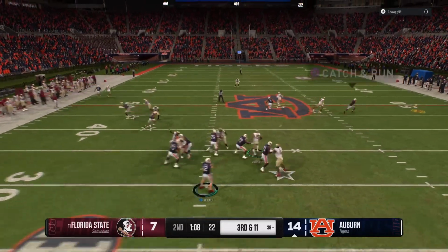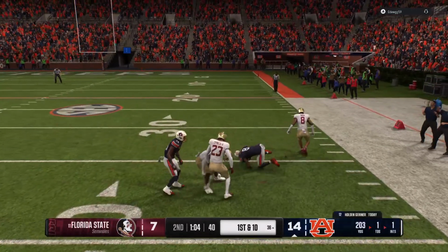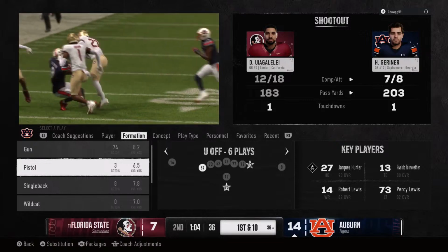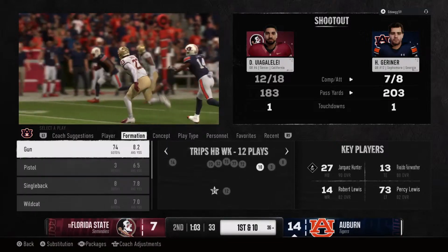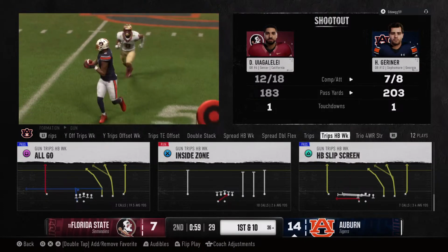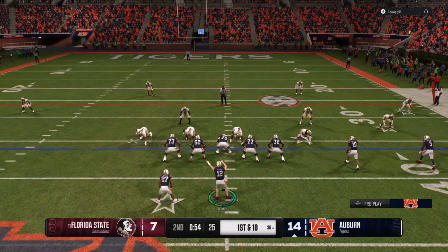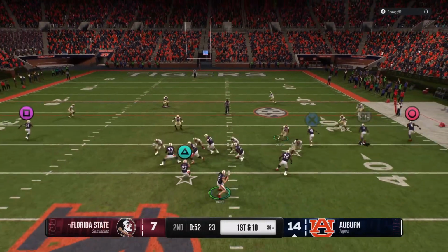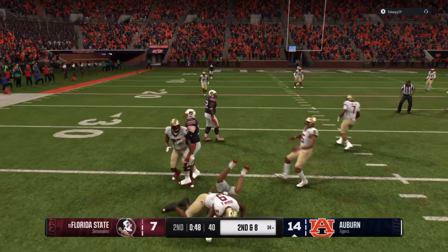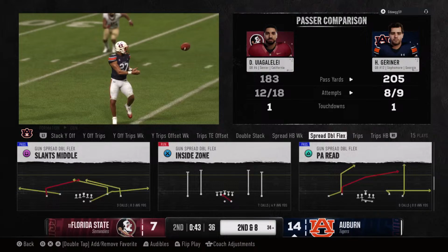On 3rd and long, he has to throw for it. Good timing on the quick out. And he was off to the races, finally tripped up at the 36. How nice is it as a quarterback when you don't have to throw post routes to get great stats? No, I can just throw it quickly to one of the fastest players in the entire nation and let him burn this defense. The Tigers have it with a 1st and 10. He's going to pass. They've got the screen set up. Not a whole lot of room there on that screen pass as it just never developed.